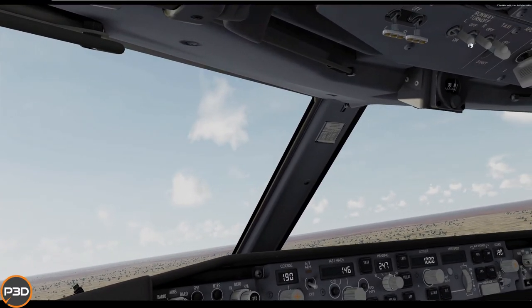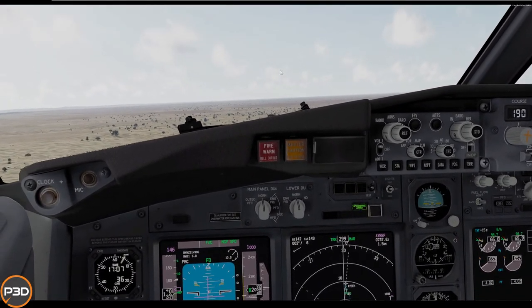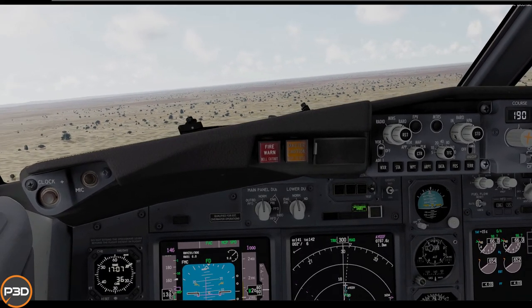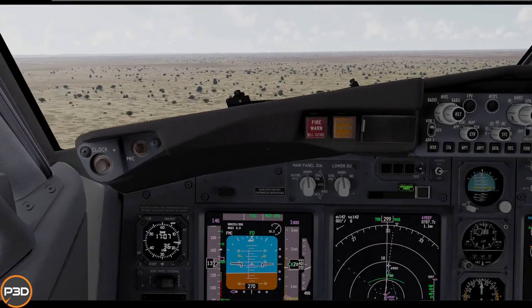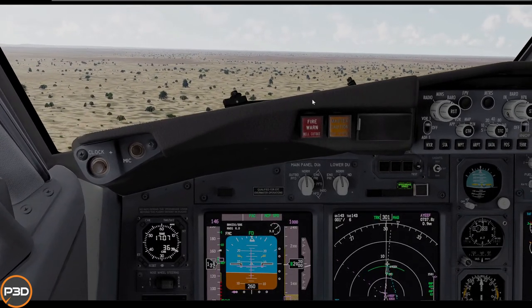We're landing, so turn my lights on, sorry. This is the worst landing I've ever done. And in 10 minutes I'm in work, so.